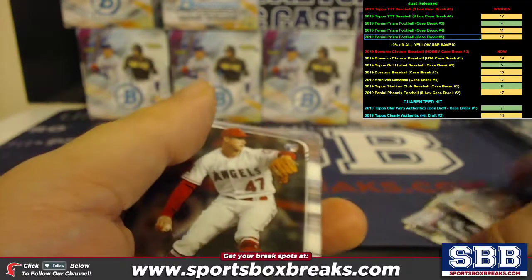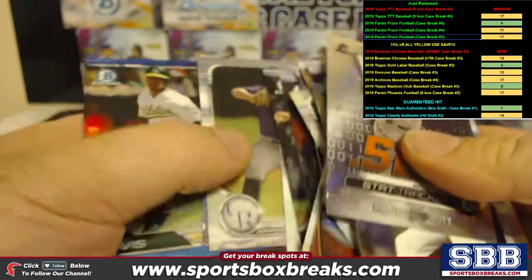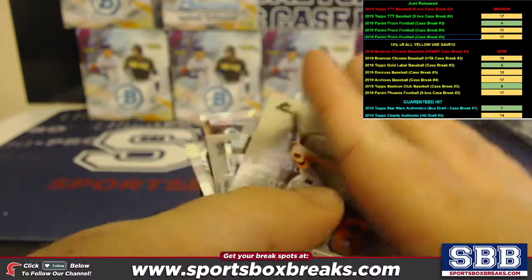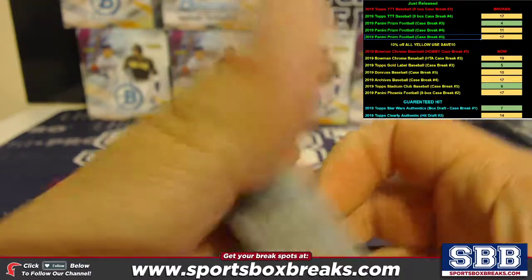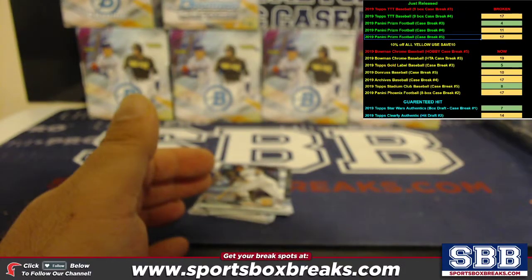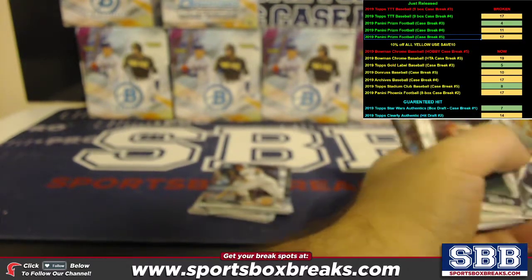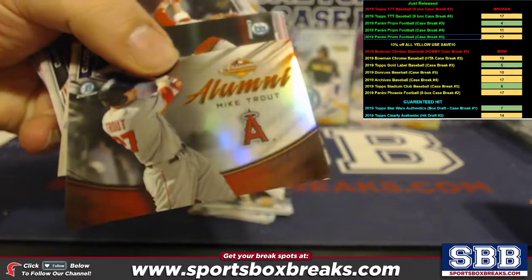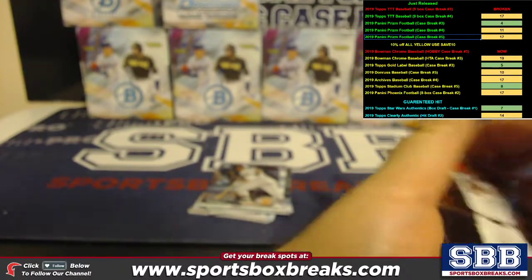Is it really a $40 to $50 card on that Trout? That's pretty nice then. Chris Davis to 150. 50 cent, y'all. Let's see if we find that Trout baby. There it is. That one right there. Well, 40 or 50 on that. That's pretty cool.